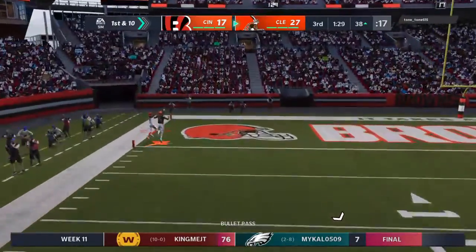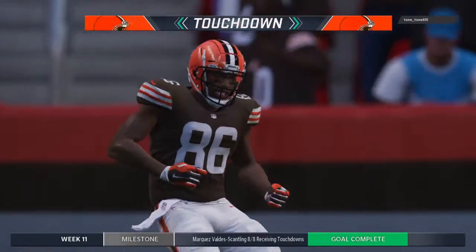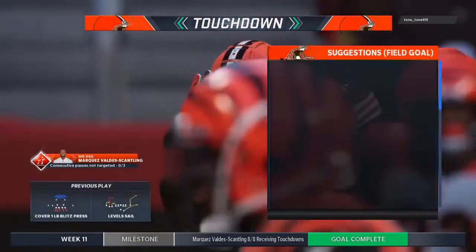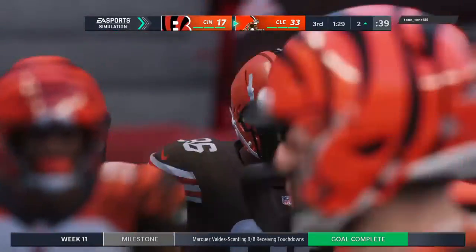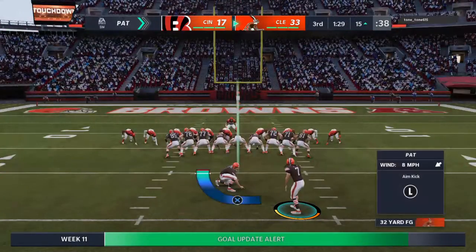He's going to fire one deep left sideline. And that is caught. Boy, how about that one? He reeled it in one-handed for a touchdown. Touchdown. There was a lot of zip on that pass, and baseball might have called that a frozen rope.